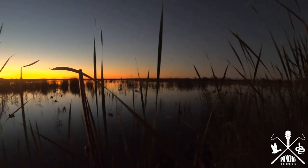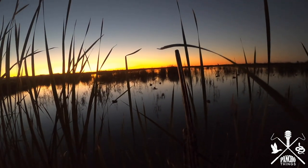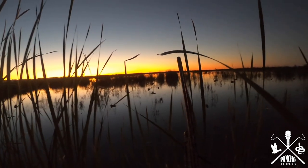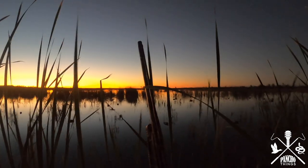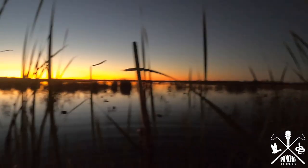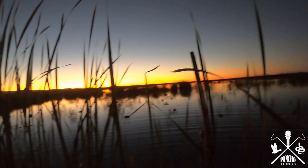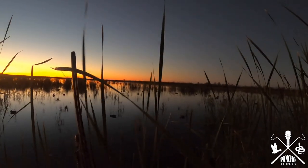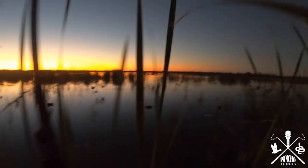They flare. Okay, here we go, someone. See? They're landing behind. So if that's the case, we're gonna move there so I can have a better chance. Too far out. Might have to move.